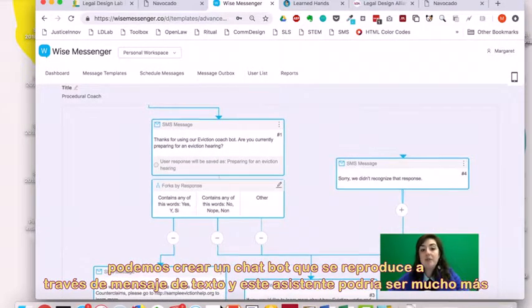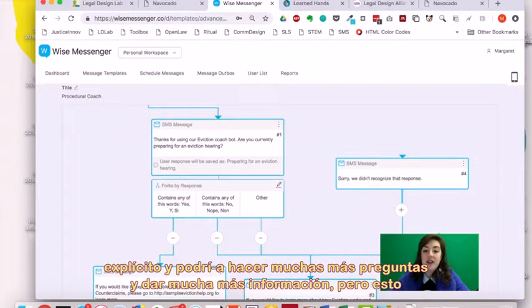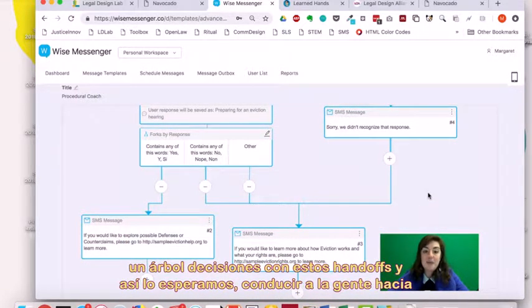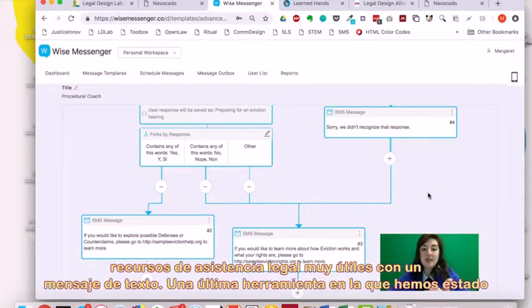And this coach could be much longer. It could ask a lot more questions and give a lot more information. But this gives you a sample of building a decision tree with these handoffs, and then hopefully guiding people to very useful legal help resources over text message.